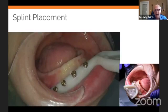And so you can see not only where the splint is going to go, but also if it's going to impede where your implant placements are. What I really like about this is if you look at the picture, you can see the airway's not obstructed. You don't have a lot of plastic in there. You're going to be able to see the drills going in and going out. You can visualize everything.